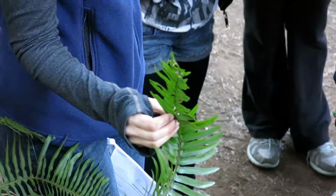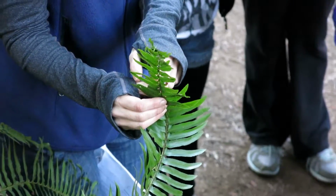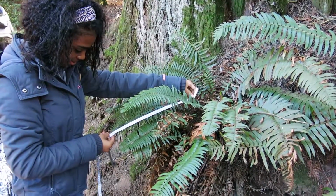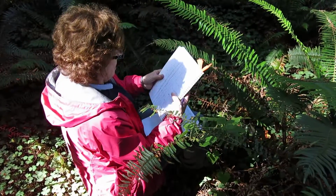We're so grateful for all the volunteers that have come out and taken measurements alongside Save the Redwood League staff as we measure the health of sword fern throughout the ecosystem.